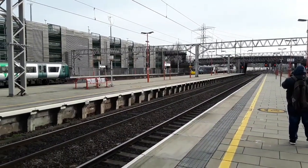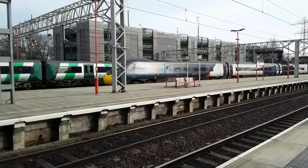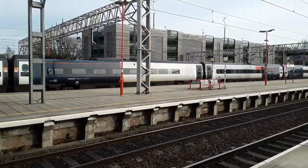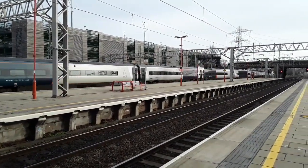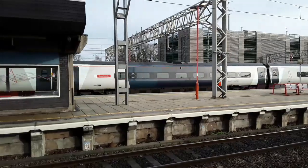Again, having moved to platform 5 to get a better view of the 47 mostly, we find 390104 slowly working its way through, with a service from London Euston to Edinburgh Waverley via the Trent Valley route. Alstom Pendolino.